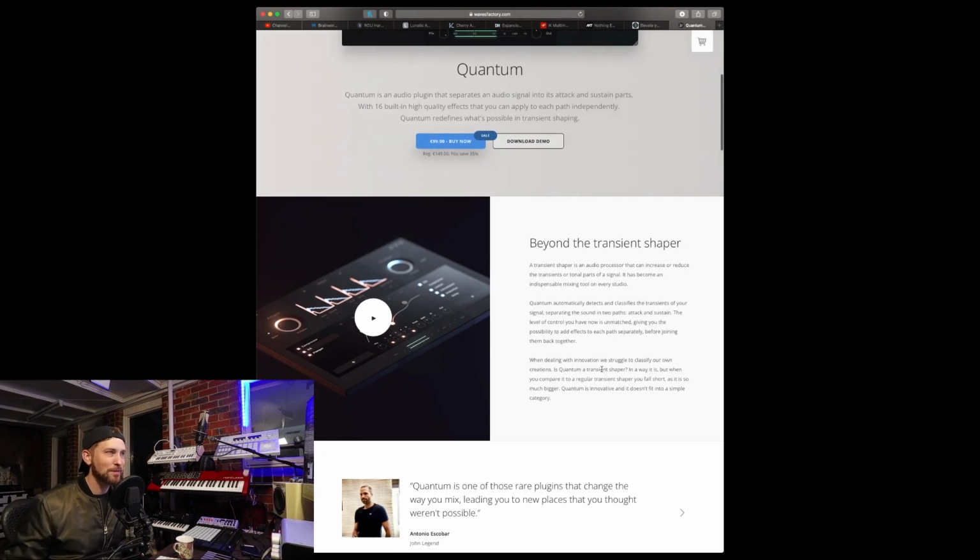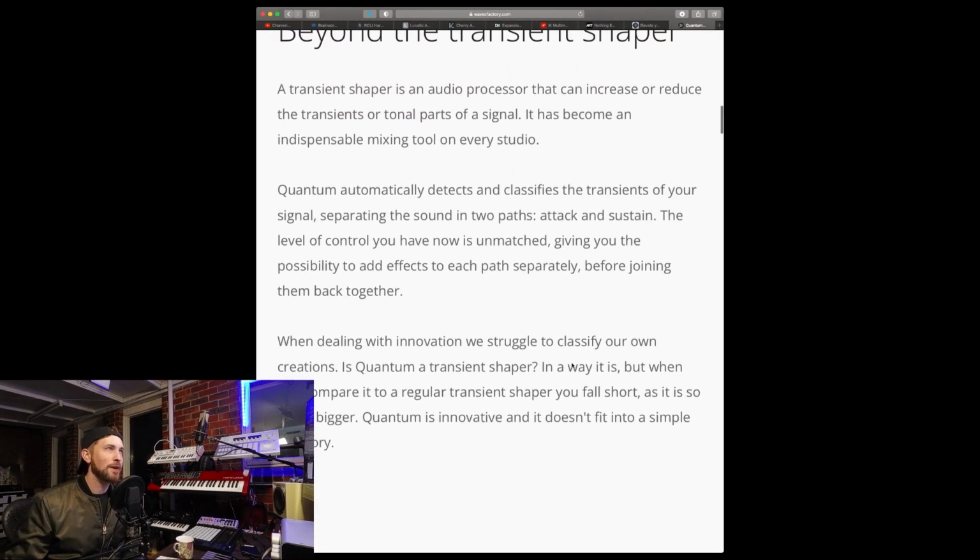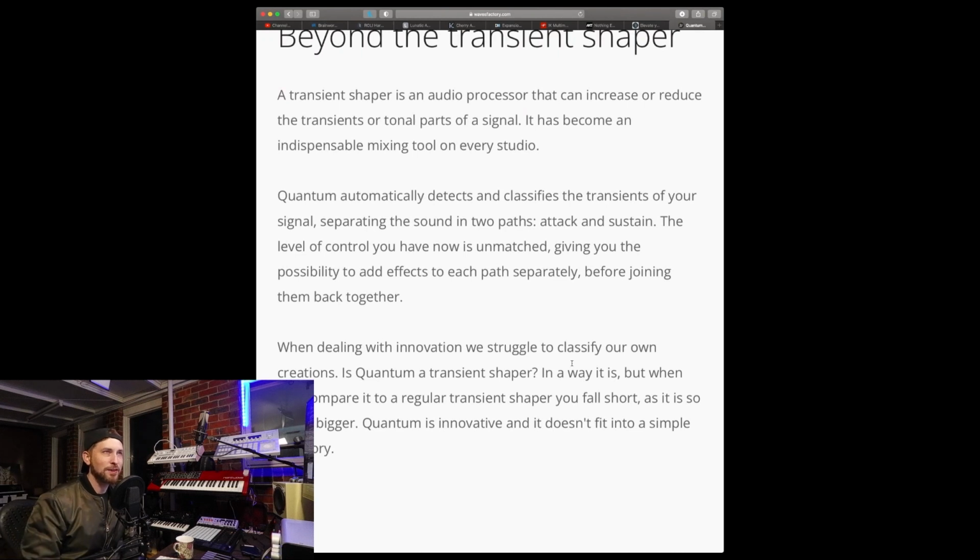So let me just read a little bit here. Beyond the transient shaper: a transient shaper is an audio processor that can increase or reduce the transients or tonal parts of a signal. It has become an indispensable mixing tool in every studio. Quantum automatically detects and classifies the transients of your signal, separating the sound in two paths, attack and sustain. The level of control you have now is unmatched, giving you the possibility to add effects to each path separately before joining them back together.